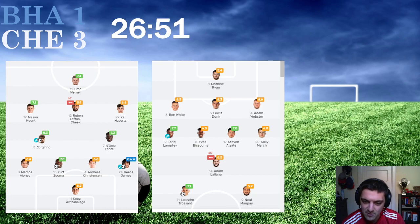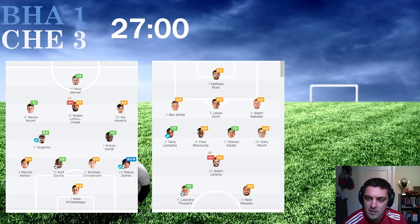Reece James now. Back to Christensen. Here's Zuma. Going wide. We'll pick out Alonso. Alonso inside now to Jorginho. Chelsea happy to bide their time here, really pick out the right opportunity. Jorginho finds it with Reece James up the touchline on the far right side.